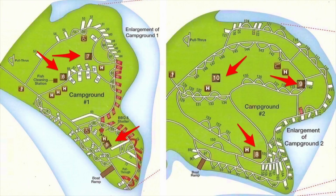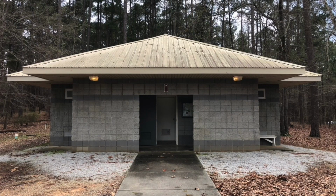Let's take a look at the restrooms in the campground at Elijah Clark State Park. There are a total of 6 restrooms in the campground at Elijah Clark. 3 in Campground Area 1 and 3 in Campground Area 2. Restroom number 6 was under construction when we were there and wasn't able to be used.